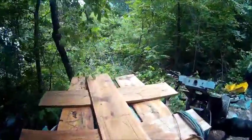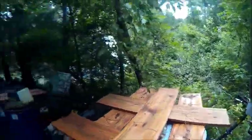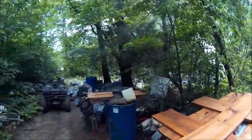Pretty red oak boards I cut. Gonna be for some floor, and them other 2, I don't think I'm gonna build a table out of them.